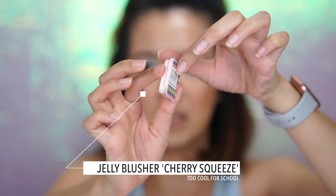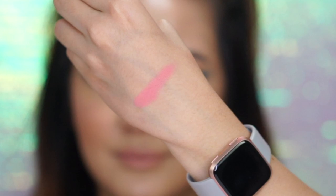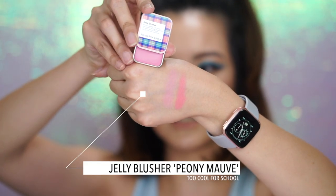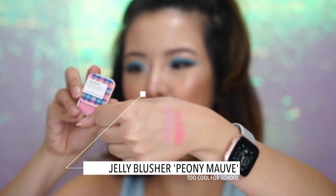How cute is this? It's like a tin packet, and that's what the blush looks like. So they are cream blushes with insane pigment, if you can see right here. And then this one right here is the second color. This one is a lot less pigmented than the first one. This is called Peony Mauve.